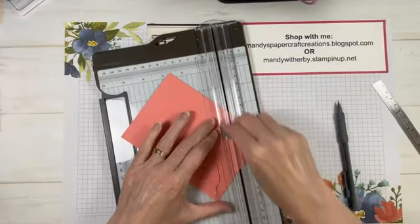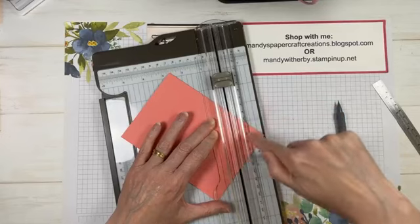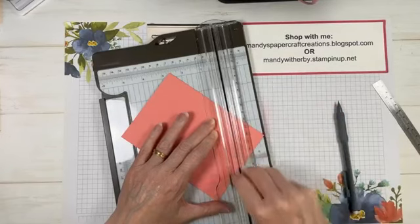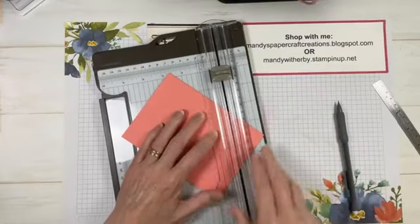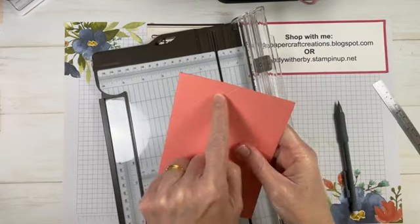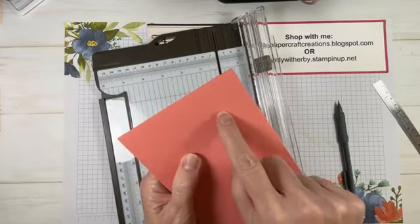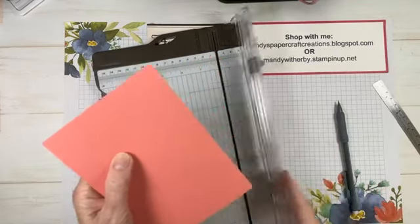And then we're going to score. So you need to score fairly firmly because you want to score between both layers of cardstock. So run that through, push down quite hard and score that a few times. Okay, so you should now have a score line on this side, and if you flip over, you've got a score line on the other side as well.